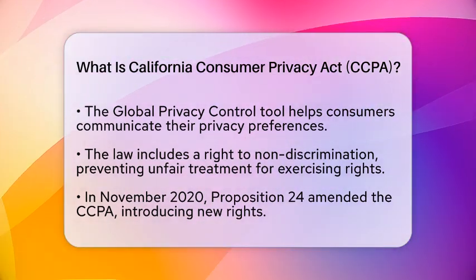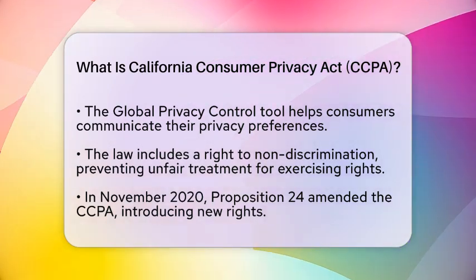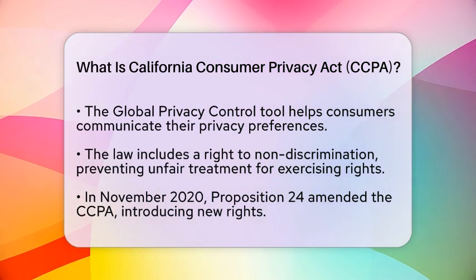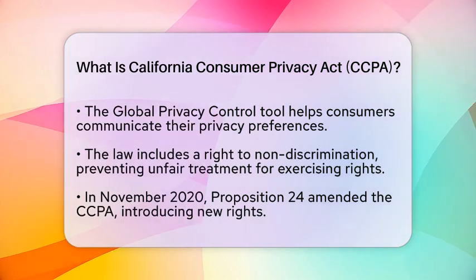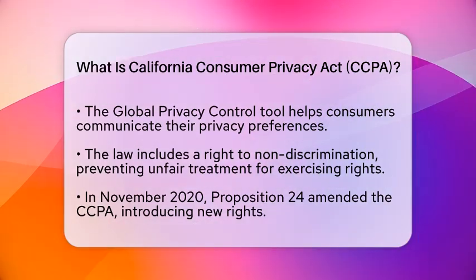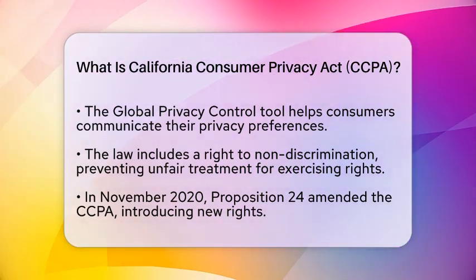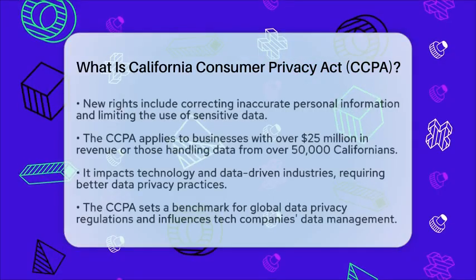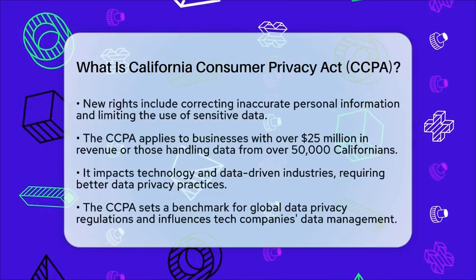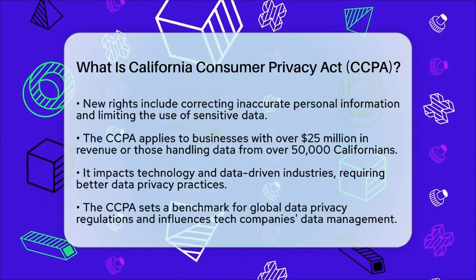The CCPA applies to businesses that meet specific criteria. For example, it affects companies that generate over $25 million in gross annual revenue, or those that buy or sell personal information of more than 50,000 Californians. It also includes businesses that derive more than 50% of their revenue from selling personal information of California residents.